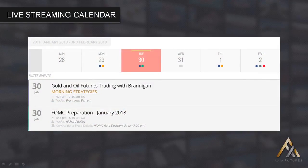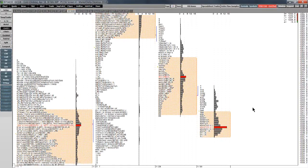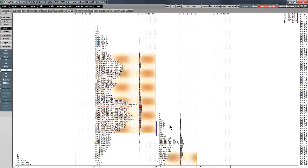So the first chart we're going to take a look at is obviously gold this morning. Because the markets are in more volatile space, what I like to do when the markets are volatile is get a longer-term chart up, a bigger time frame. You can see this is a weekly profile, and gold opened in value yesterday and got straight out of it.